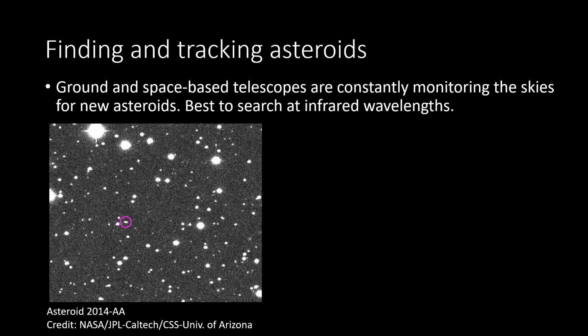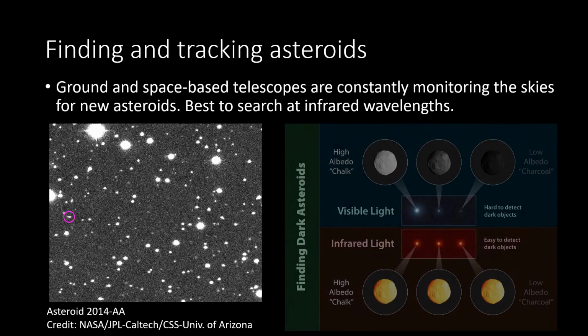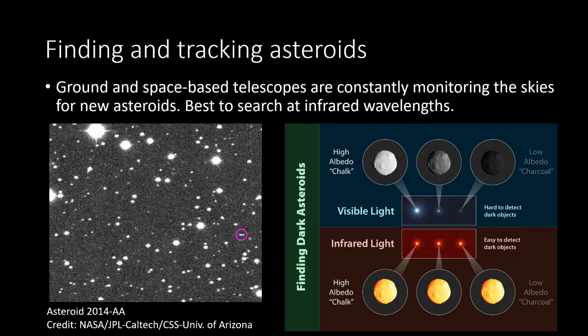We can track asteroids using small backyard telescopes or large professional telescopes, but the ideal way to do it, and the best way to find as many as possible, is not to use optical telescopes that pick up light that our eyes can see, but rather to use infrared telescopes. And the reason for this is because most asteroids are a lot brighter in infrared than they are at visible or optical wavelengths. If you take a look at the cartoon on the right, we're representing 3 different types of asteroids here. So imagine that you had an asteroid that was very lightly colored, more like chalk, an asteroid that's kind of a light gray, and an asteroid that's really dark like charcoal. The different color of the asteroid means that it's going to have a different albedo, or it's going to reflect a different amount of sunlight.